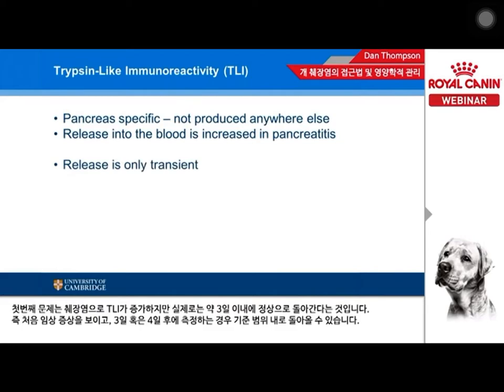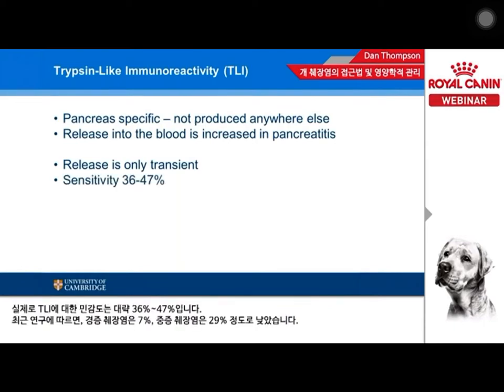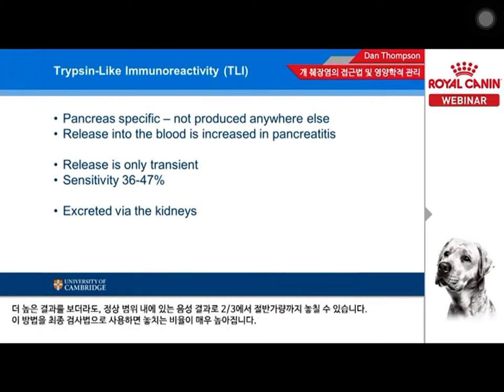Problem number one is that although TLI will increase with pancreatitis, it actually often reduces back to normal within about 3 days. That means that if you only measure on day 3 or day 4 after the dog first showed clinical signs, it might actually have got back to within the reference range. And this is a problem because it affects the sensitivity of our test. And actually, the literature tells us that the sensitivity for TLI is only roughly 36 to 47%. And a recent study found it to be as low as 7% in mild pancreatitis and only 29% in moderate to severe pancreatitis. Even taking the higher results, if you get a negative test result, so a result within the reference interval, you're missing over half to 2/3 of the cases.